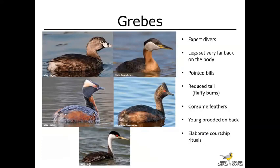Okay. Next up, we have a couple of grebe species, and I'll just introduce the grebes generally first. These guys are expert divers. Like we talked about, the diving ducks having their feet far back on their body. Grebes take that to a greater degree. Their feet are so far back on their body that they are pretty useless at getting around on land.